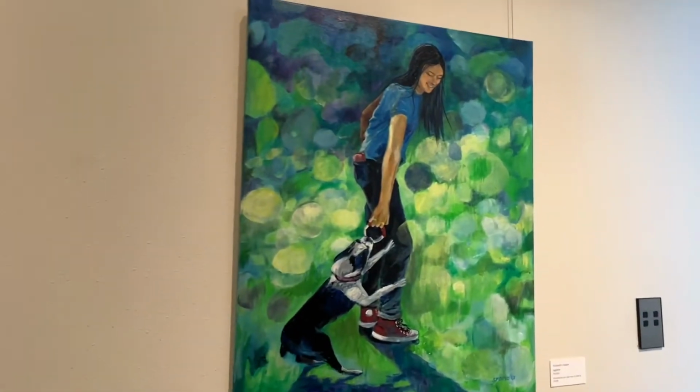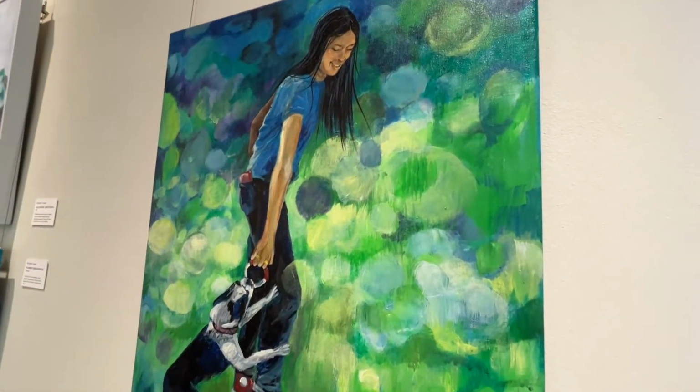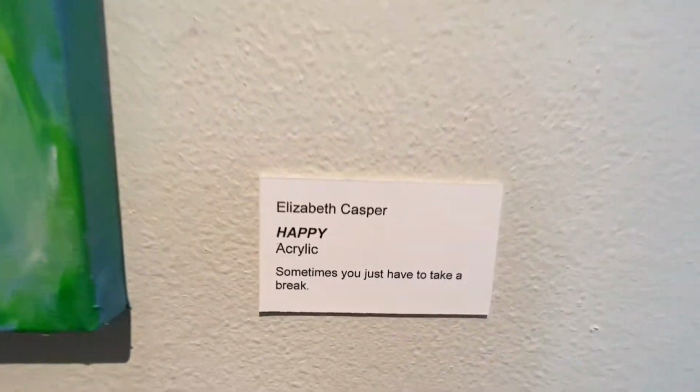This one was my favorite, and this is where she puts the phone in her back pocket and just plays with the dog. The kids said they liked this one too. This one was very animated and living. It was called Happy.